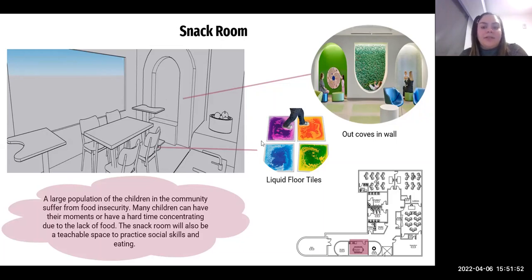And then on the floors, we will also have these liquid floor tiles so they can have an interactive moment instead of using their hands, since they're going to be dirty with their food. We decided to just put them on the floor so they can use it with their feet. The alcoves were inspired by the president's study that was mentioned earlier on. And these are the floor tiles that were mentioned that were going to be on the floor. And this is the snack room that is right between the rev up and rev down space.